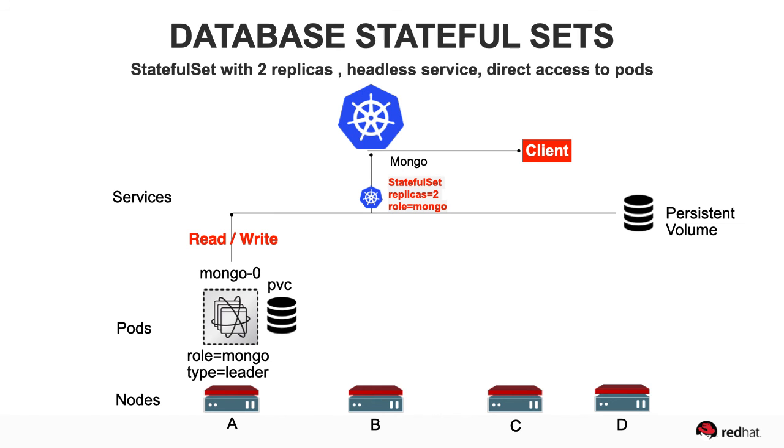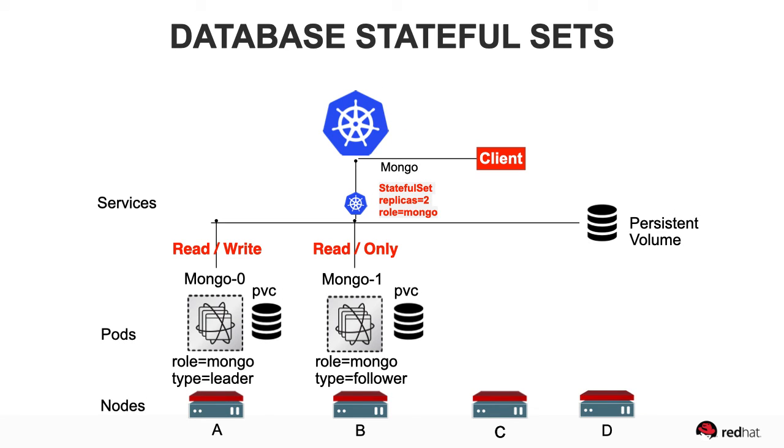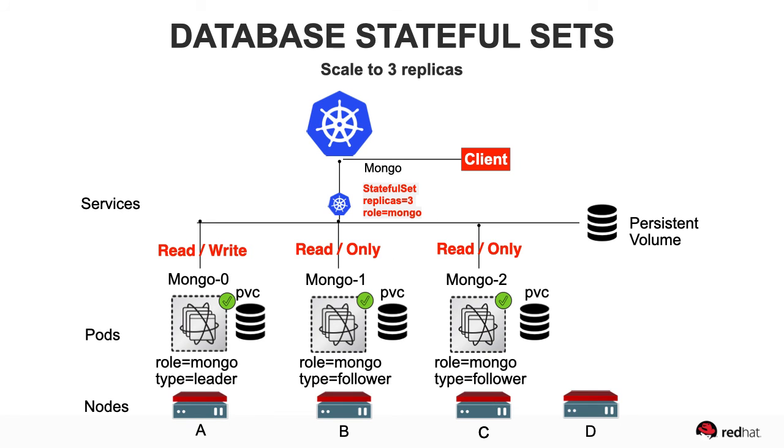So let's take an example of this. If I have a database stateful set and I want to have two replicas with direct access to the pods, I have my Mongo client wanting to access the Mongo database. So go ahead and deploy an instance to one of the nodes. It's called Mongo 0. The storage is mounted through a persistent volume claim and backended by the persistent volume. That Mongo 0 is read-write. Now, if I scale out Mongo, it's going to be Mongo 1, and that's going to be a read-only instance. And then I could scale out again to Mongo 2, and that will be read-only as well.